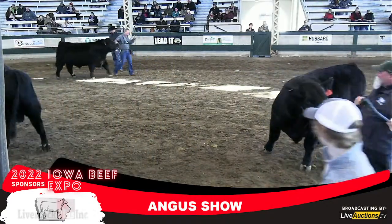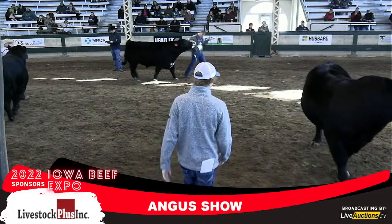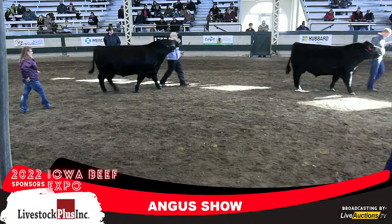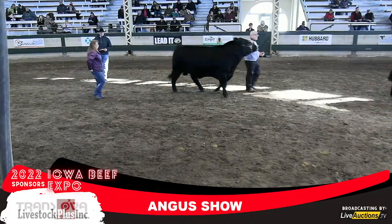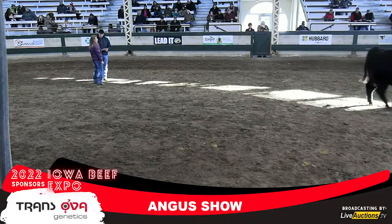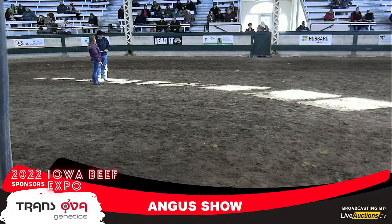Your junior champion bull went to lot 54, SACC Definitive. That is lot 54, owned by Schroeder Angus, Clarence, Iowa. Your reserve junior bull went to Wishing Well Angus, Columbus Junction, Iowa, WWA Hammer Time W03.